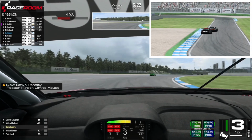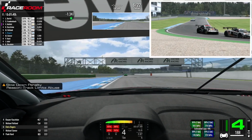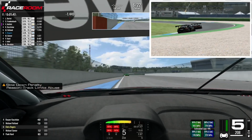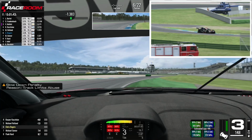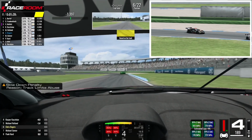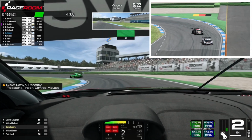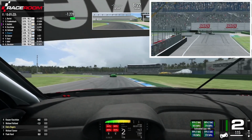And the gap now to Roland is 1.5 seconds. It's going to be really hard work to claw that back again. And we've still not shaken this slowdown penalty off. What else do I need to do? I'm trying to ease my corner speed ever so slightly, but at the same time, I don't want to lose complete touch with Roland in front. But yeah, we finally got rid of it, thankfully.